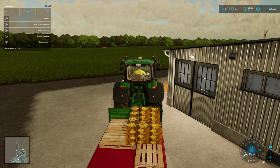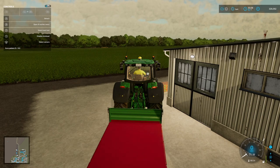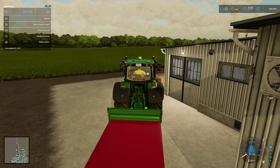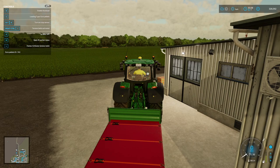Very slow, I think I mentioned the last time. Very slow to offload here. There's a couple of the productions that are like that. Don't suppose it's too much of a problem. Right, let's get the fruit juice loaded up and go and sell that in the farm shop.